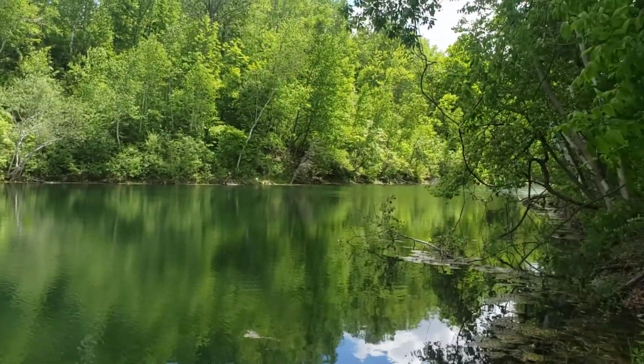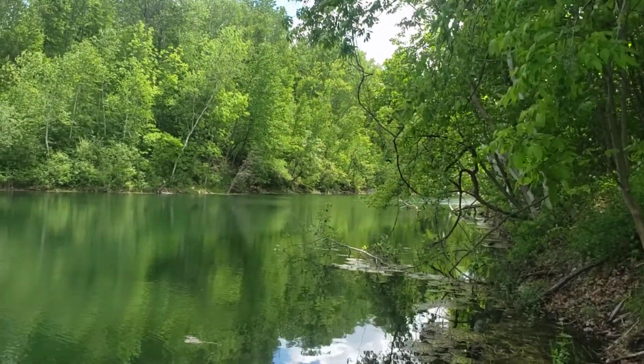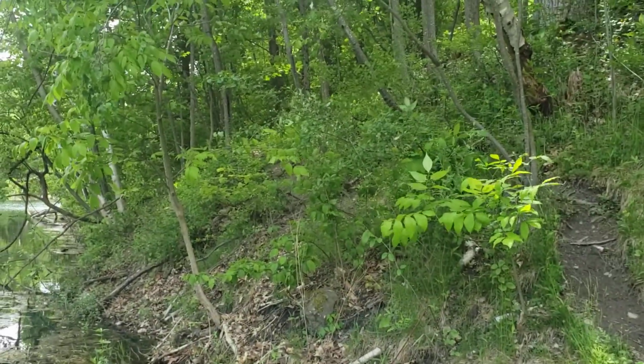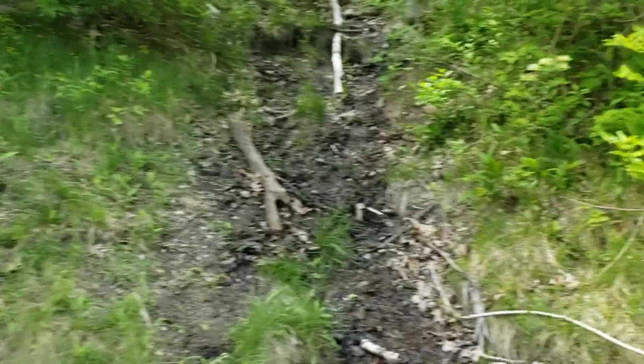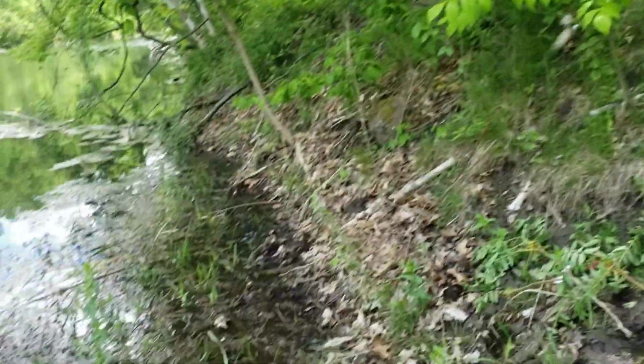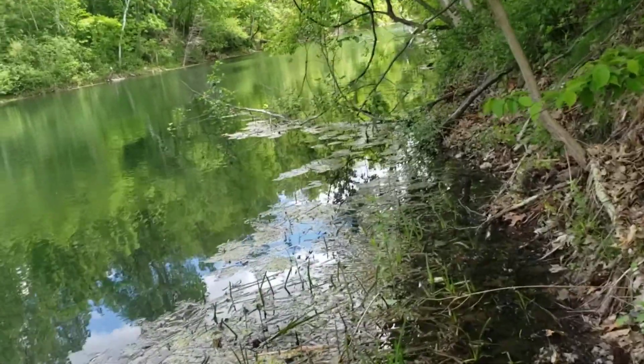So yeah, Weed Mines Pond. This was a nice little adventure. Let's see if I can find a couple more examples. And here, yep, here's another one. I gotta walk through the mud. I hope I don't get stuck.